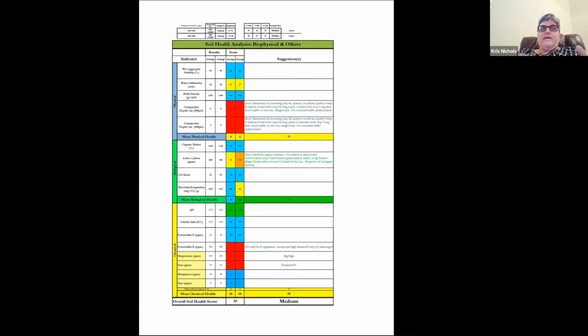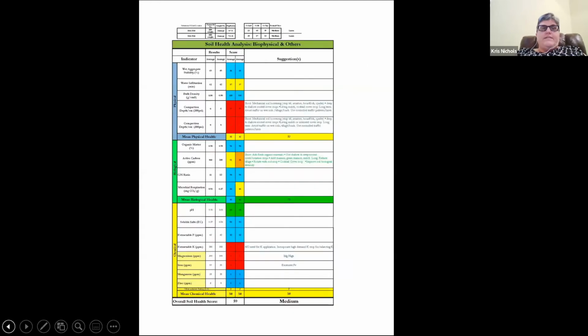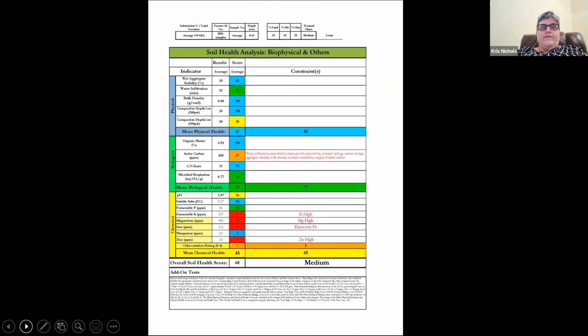So these are the same tests done on some different soil samples. So they have different soil health score ratings. This is a 45. So we've got all of these different types of soil health score ratings, a 50 and 59 and a 45. And comparing what's happening in those different soils when it comes to the biological and physical parameters as compared to the chemistry parameters, and not letting one chemistry or biology or physics override the complexity that exists there.